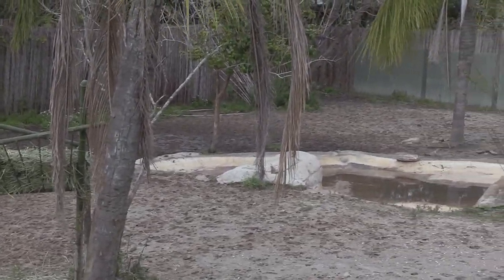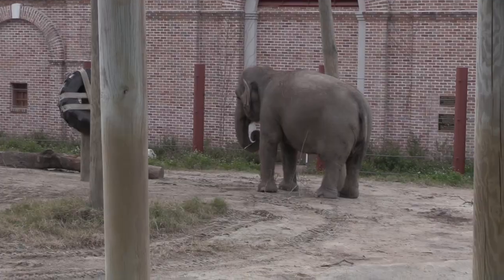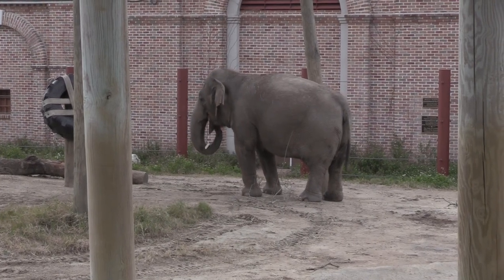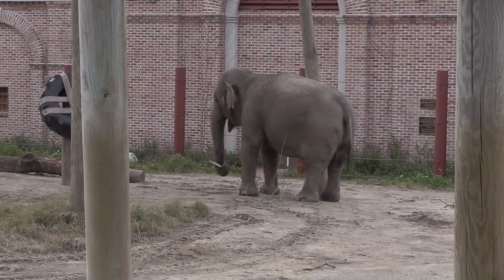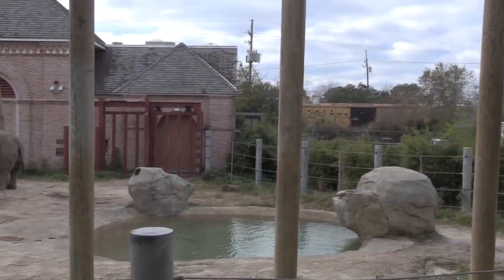And the animals have the choice whether to come out or not. I'm not sure if it's the exact same elephant that was out earlier, but still the only one that's out. And there's a train going by in the background.